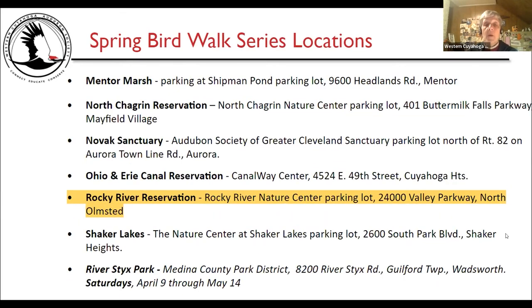Menor Marsh, North Chagrin Reservation. That tends to be more of the East Siders. Novak Sanctuary, again, part of the Audubon Society of Greater Cleveland properties. The Ohio and Erie Canal Reservation, the Canalway Center, as I mentioned, Rocky River Nature Center, Shaker Lakes hikes, and Medina County does them on Saturdays, and that's at River Styx Park. Those are slightly different dates, of course, since they're Saturdays. So there's actually four Saturdays in April and two Saturdays in May.